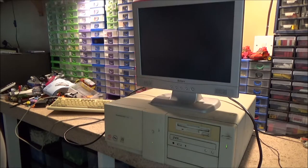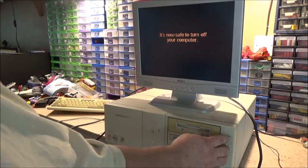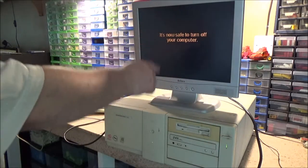Please wait while your computer shuts down. There's no safety. It's been years since I've seen that.